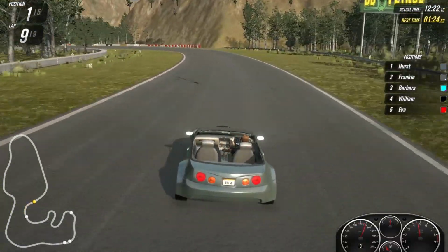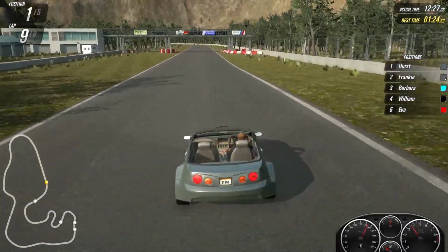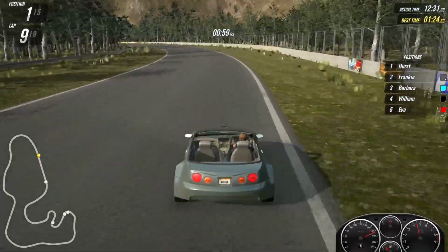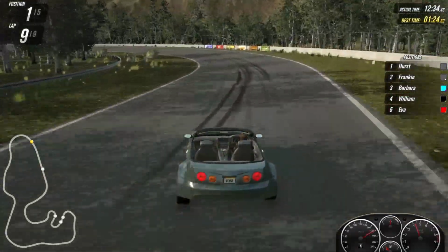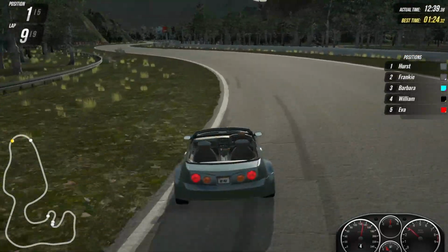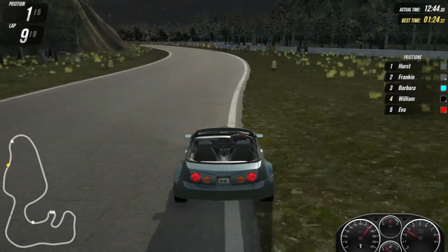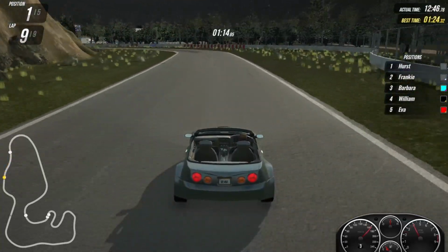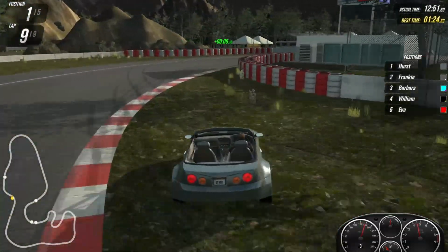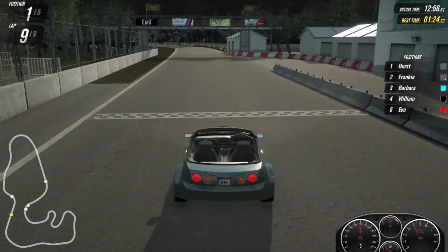Come on, baby. Hit that rev limiter. Holy cow. Come on, baby. Yeah, he's a little ways behind me. He's still 5 seconds or more behind me. Almost 5 seconds. Cut some of the curves here. Oh, tapped it.